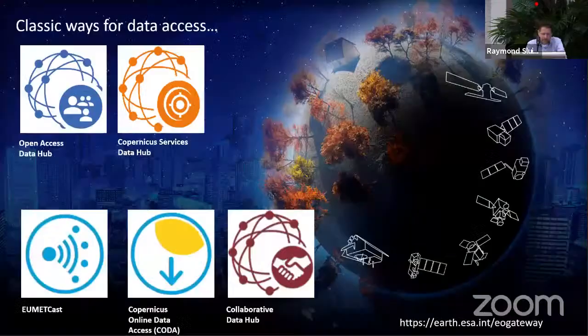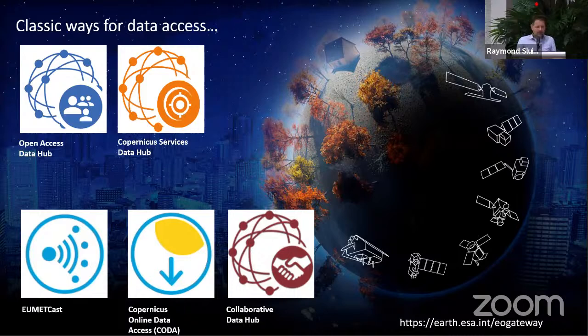And this brings me to, okay, there is a lot of data around and more data is coming. And how can you access this data? Now, the classic data access is, for example, the Open Access Data Hub. It's the classical way to download your data. And there is one Open Access Data Hub for everybody. And there are other hubs for the Copernicus services. I will tell about it later.